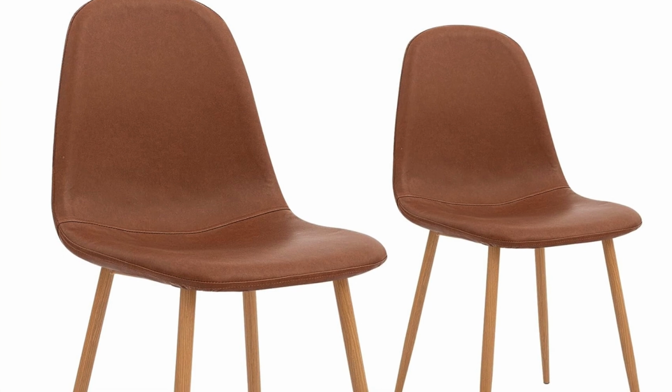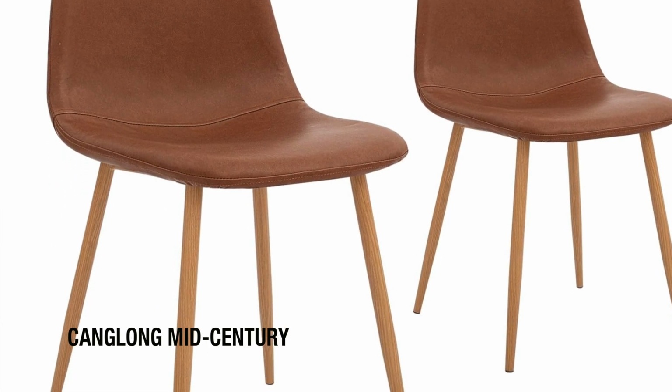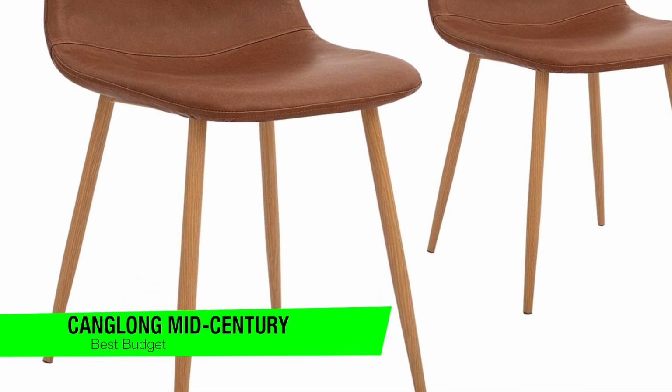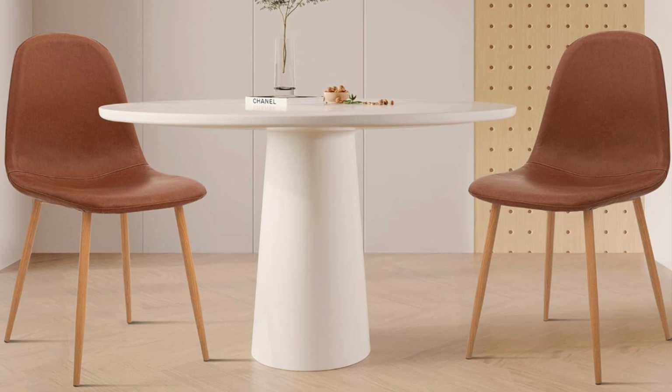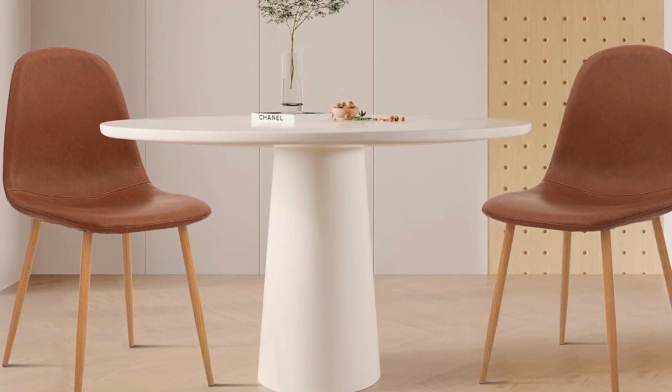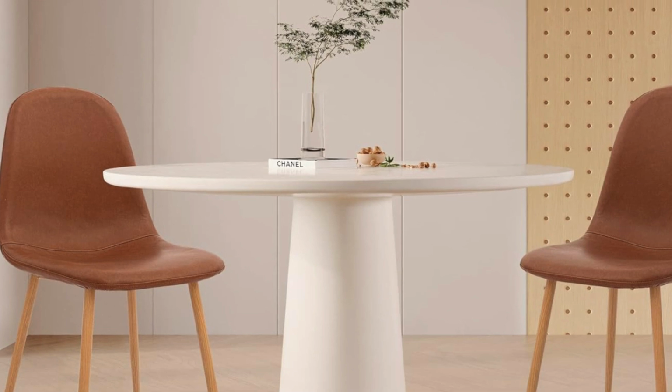The next one is my recommendation for the best budget option. These are the Kanglong mid-century dining chairs. So when you're out furniture shopping and your bank account starts sending you SOS signals, there's a seat for you that won't force you to live on instant noodles for a month. And that is the Kanglong mid-century dining chair.